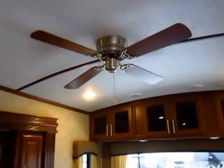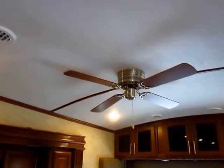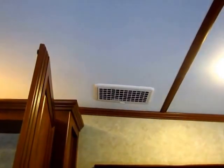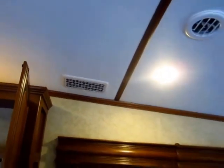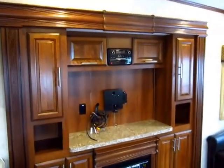Looking up here at the ceiling, we've added a residential ceiling fan to give you some really nice airflow in here. But what you don't see is awesome. What you should be seeing right here is your air conditioner. Instead, you see nothing. You'll find a pair of these little cold air return vents here. This is called a Whisper Quiet AC. It will drastically reduce the amount of noise you have to deal with when your air kicks on.